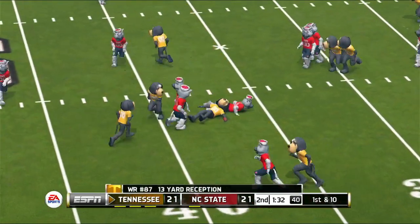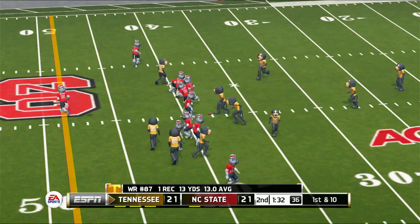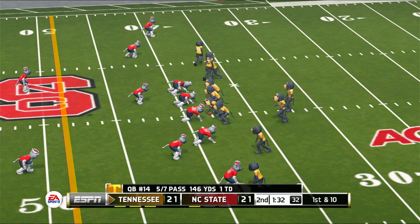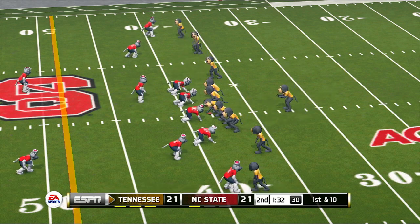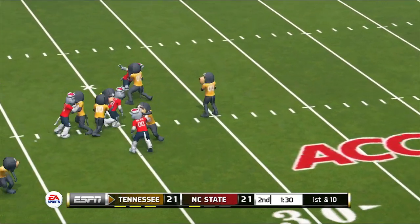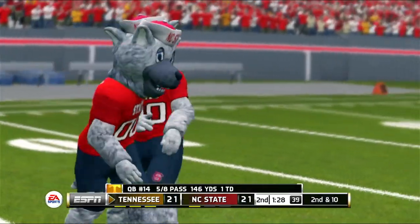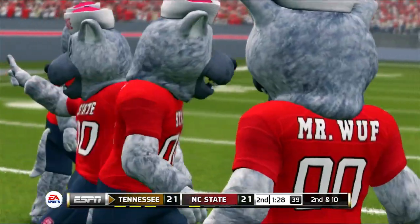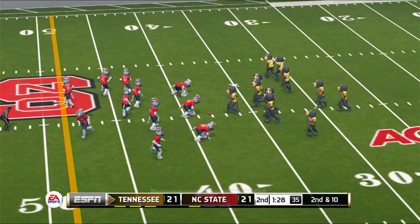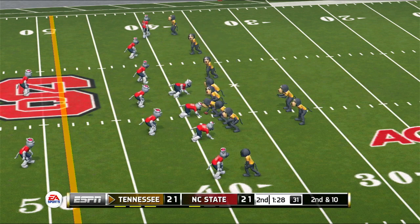Gets it out quickly, and he's taken down around the 38-yard line. Number 43 with the tackle at the 38-yard line. They come out in a five-wide set. Check, check. Great job by the defense of getting after that quarterback. And right now, I think they've got him with some happy feet. He appears to be a bit rattled. Second down and 10 to go. Ball on their own 38.